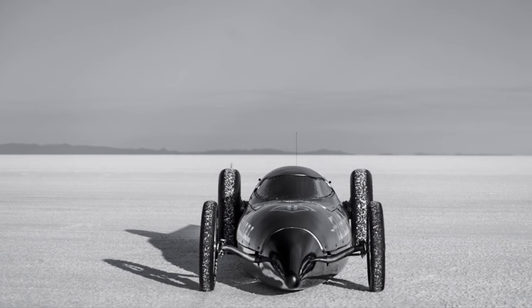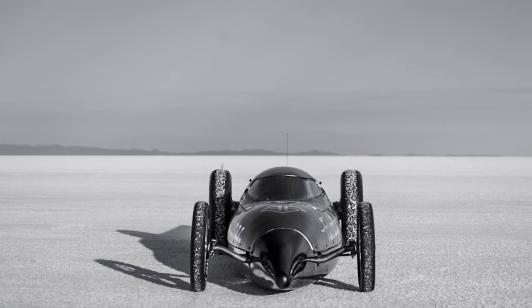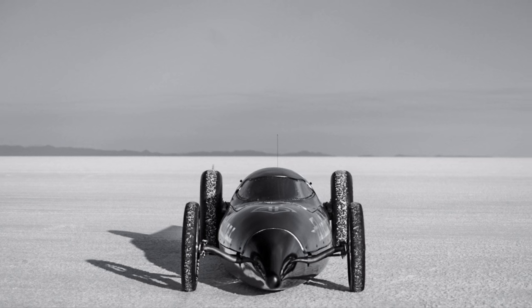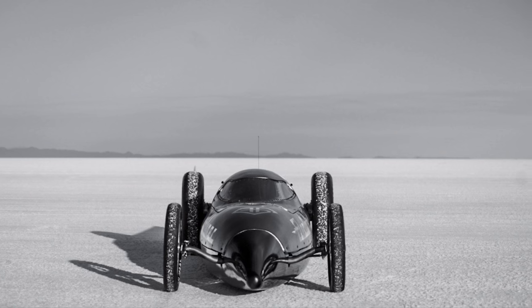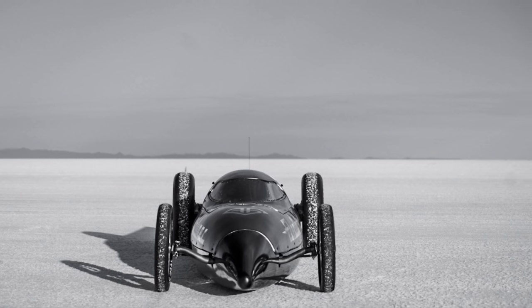Well, land speed racing isn't without its tensions, though, and our first driver decided to leave the team shortly after getting the record. This turned out to be a small blessing in disguise as we hooked up with a driver that was very eager to see what the car could really do.